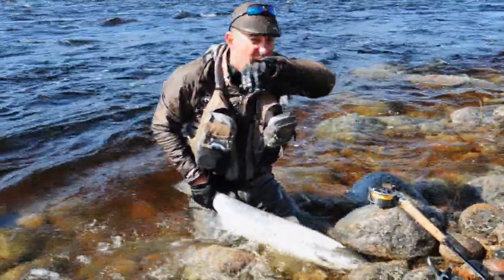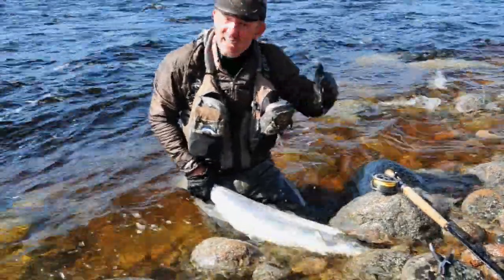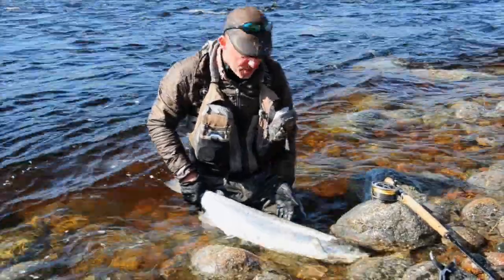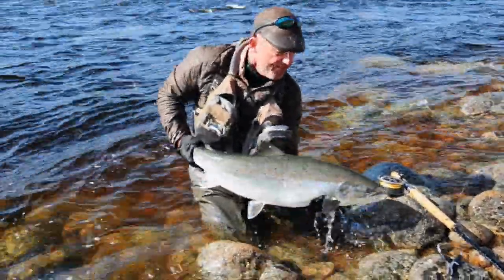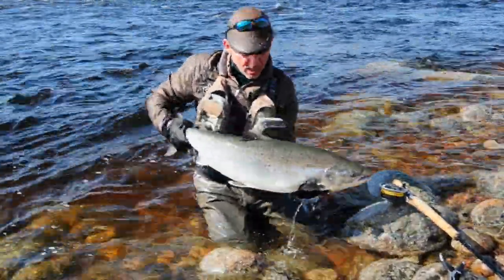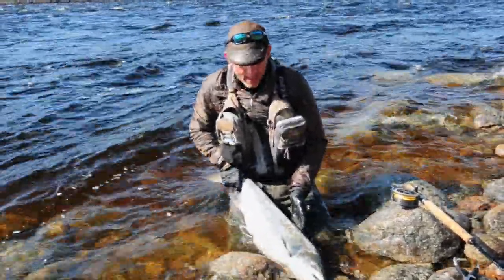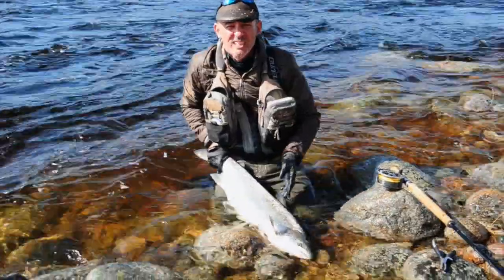When big fish come in, they're never alone. I went out again, same fly, a Sharagova, right by the stone, and found this fat female beauty. Look, 20 pounds and like a football.